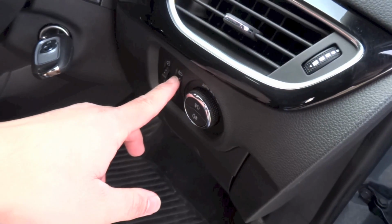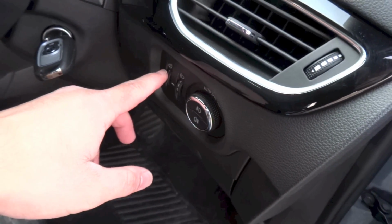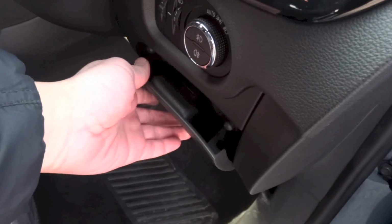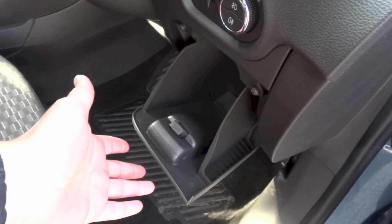This lever allows you to adjust the level of the headlight, while this lever allows you to adjust the brightness of the interior at night. Right down here, you do have some storage.